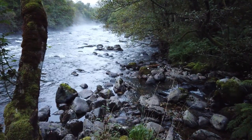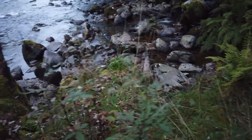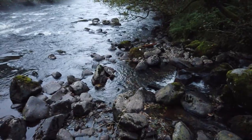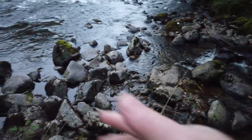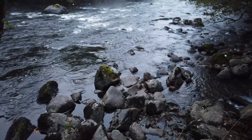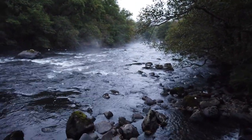I seem to remember shooting from this point before. A bit of a struggle to get to it, but yeah, I seem to remember shooting from this point before. What I particularly like was you've got this little stream coming down and then joining the main flow of the river and disappearing up there towards the falls.